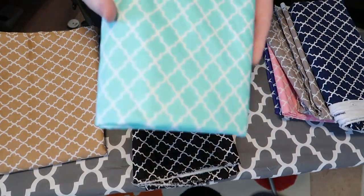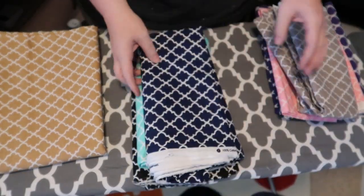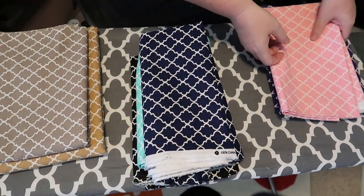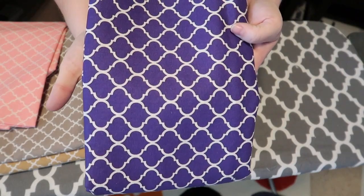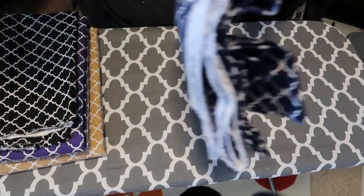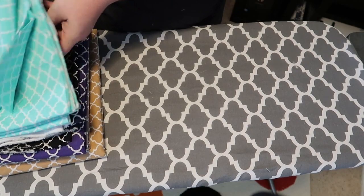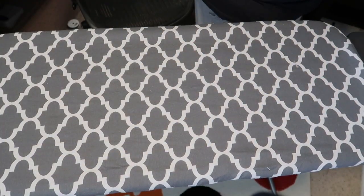I got some aqua, some blue, some gray, some pink, and some purple. Now, just so you know, I don't just use these for applique. I also use them for baby stuff. So it's kind of like a both. It's kind of like a double deal, if you will. So I got those.